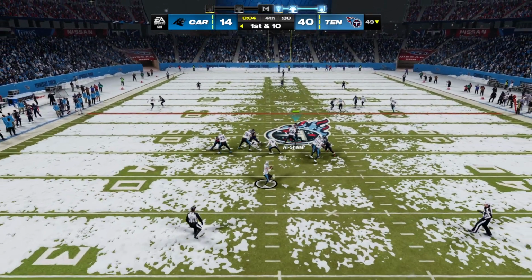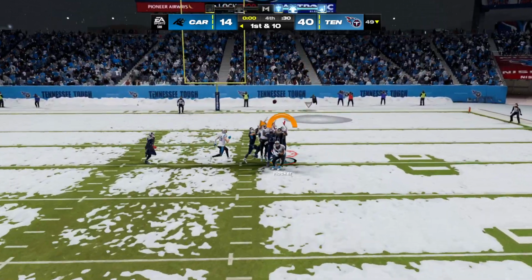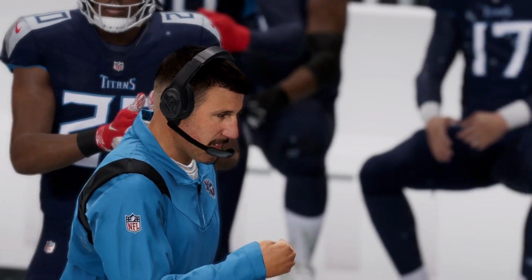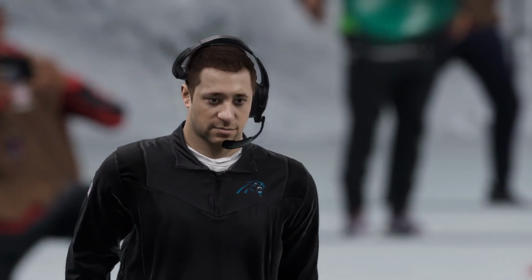On 1st and 10, Young. Now a desperation throw deep downfield. And that will be incomplete as time has run out on this football game. So this one, a Tennessee Titan victory.